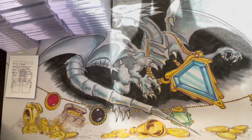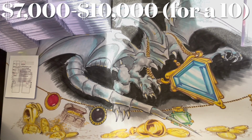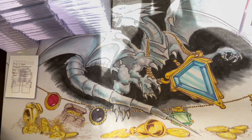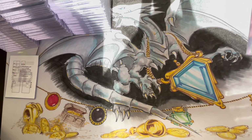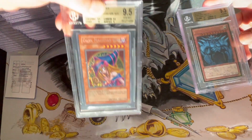What does a 9.5 go for, you think? Around the same, as it is 7 to 8 grand or more USD. So probably around the same price, maybe just a little bit under a PSA 10, no? PSA 10 is probably 10 right now. Yeah, exactly. But the thing is that it has a 9 surface, as you can see here.